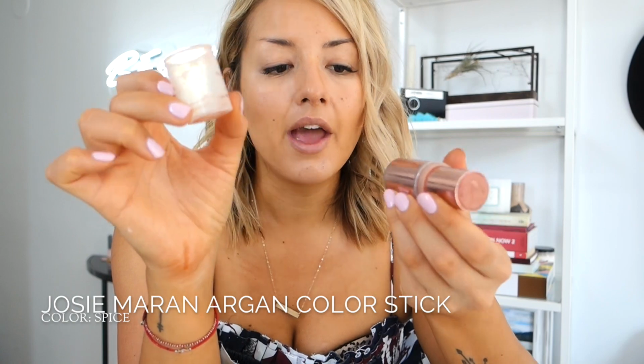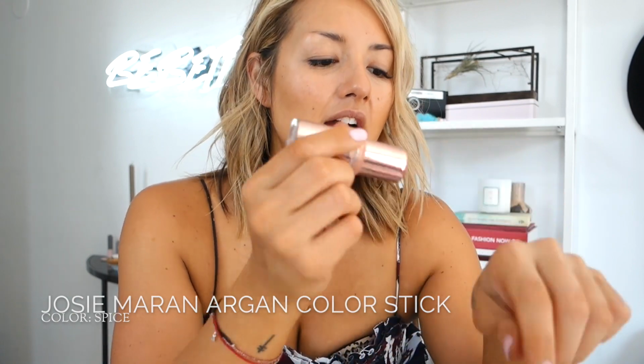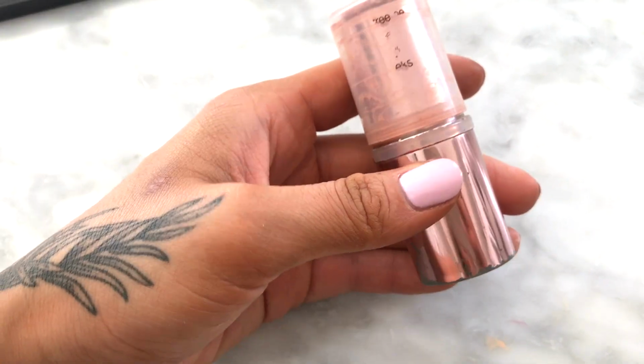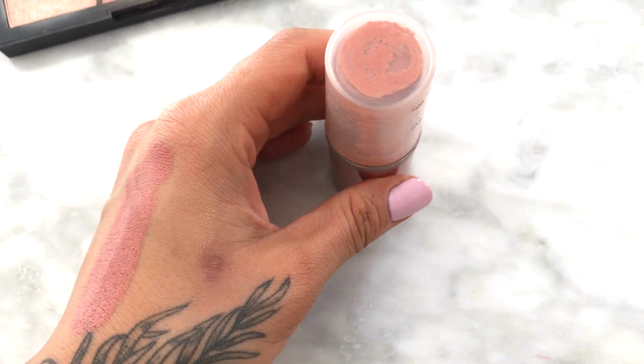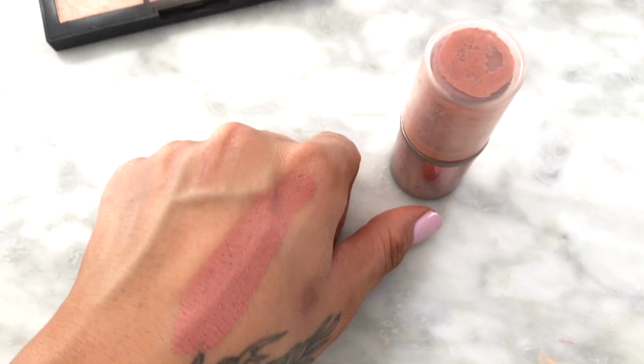So I actually don't have that many blushes that I like in stick form. I do like this one. It is old as sin. You can see it. It looks disgusting, but it is a Josie Maran Argan color stick in Spice. So I'm gonna swatch it on my hand here, and I'll show you the packaging. It's lasted forever though, which has been kind of amazing, and I have used it a lot. Okay, as you can see, this is my very beat up packaging of this Josie Maran Argan stick, but the color is super, super creamy, really, really pretty, and it has a dewy finish to it, which is what I like. The only thing I don't like, the smell almost has a medicinal smell, which I really don't prefer.